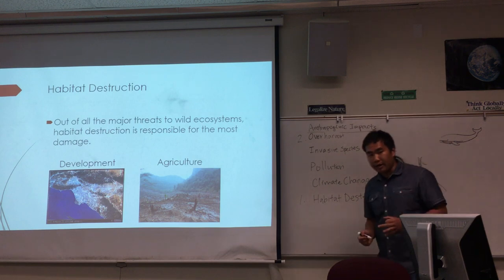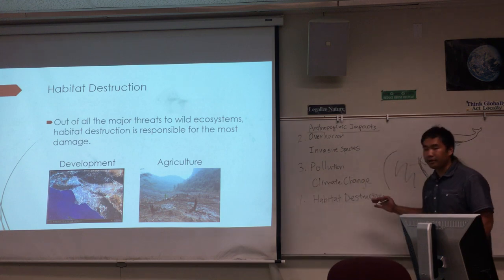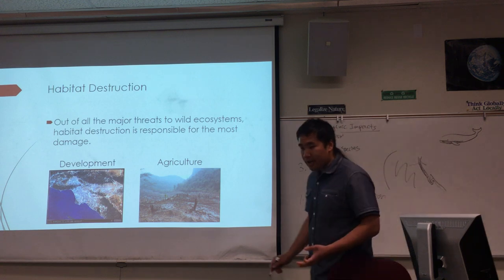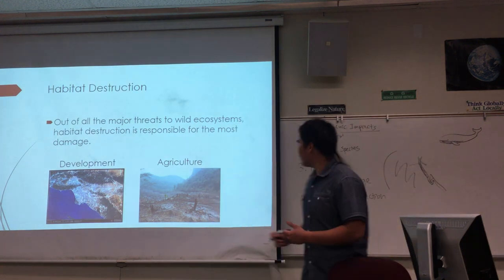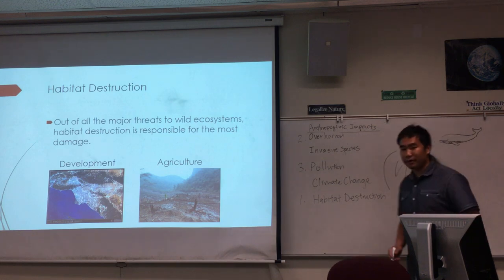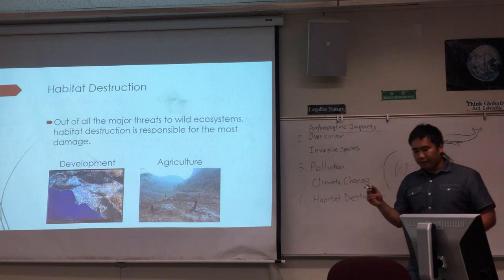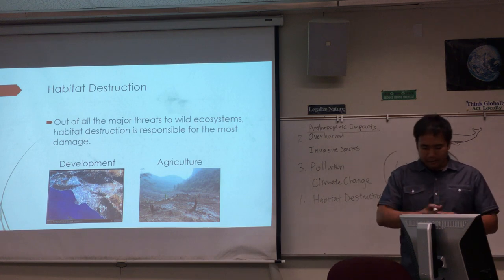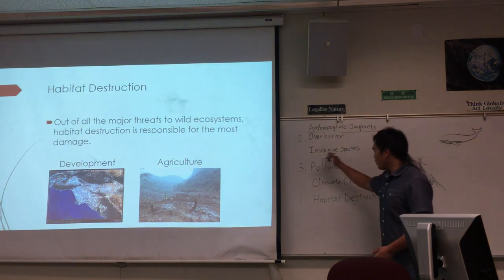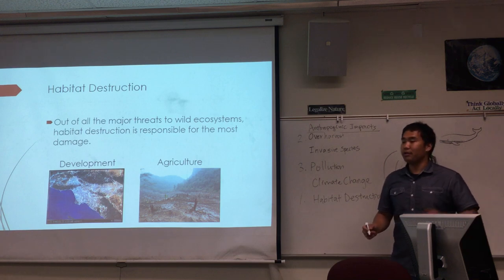Okay, so number three, the third worst one is pollution. Okay, that's considered to be the third. It's probably because it's very widespread and it's not very picky or specific, all right? Something that is picky and specific is invasive species, right? Invasive species really relies on certain conditions matching up perfectly in order to work. So in order for a species to be successfully invasive, it's actually very difficult. It's just that when it finally happens, it's really destructive, right?